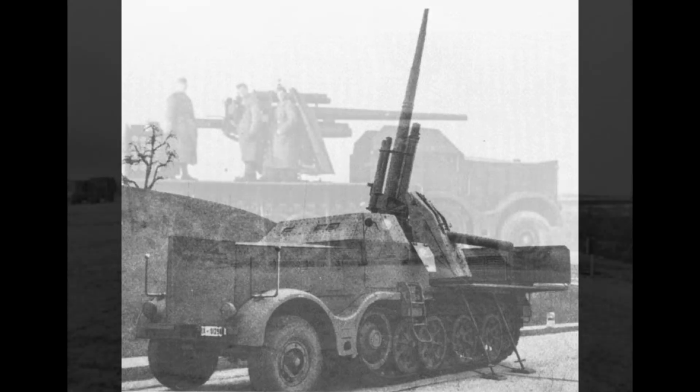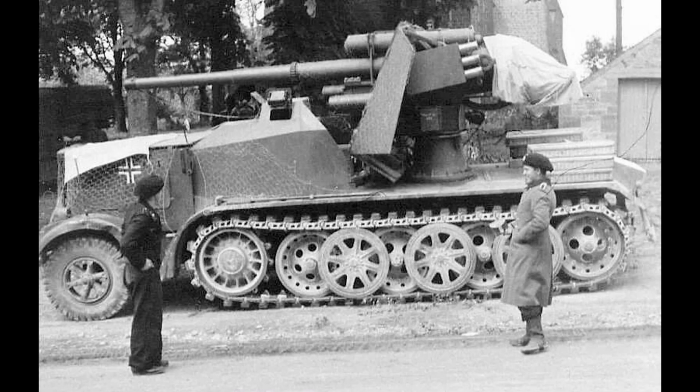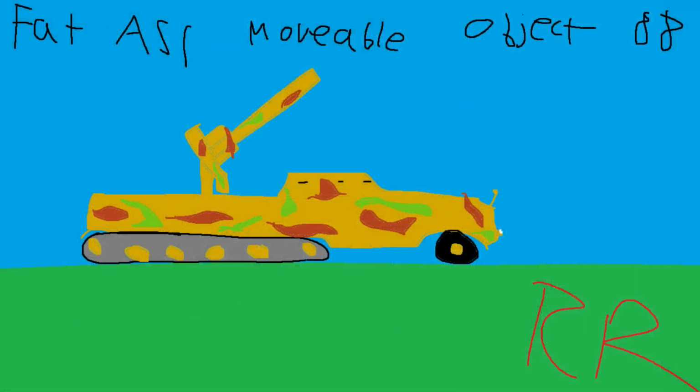As you could imagine, even though it is a rather powerful gun on a mobile, quote-unquote, chassis, it's still a very exposed gun crew. So really, anything which shoots it, even with the little bit of armor plating, is going to take it down quite easily, which is why this design was never really mass-produced. And also they just built bloody heavy tanks.